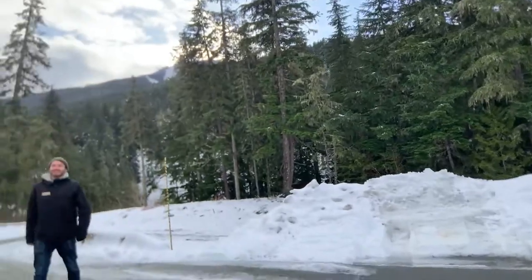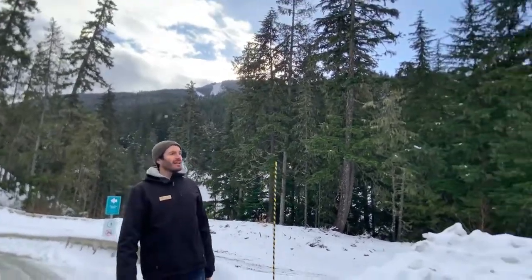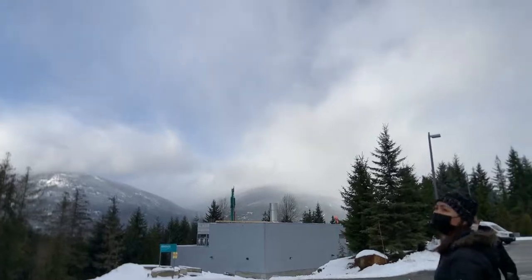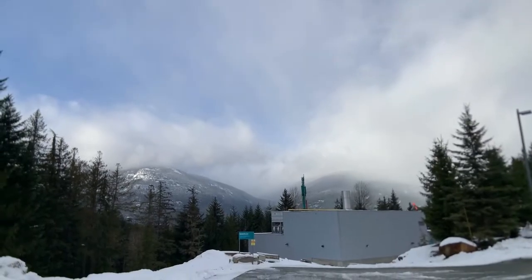Alright guys, gonna pause here for just a second. We spin around. Way up in the clouds there, there's a big mountain. We can't even see the very top of it right now, but later on, hopefully, we'll see a little bit more. It's got a big white cap to it. It's called Rainbow Mountain. And that's actually where Whistler's drinking water comes from.